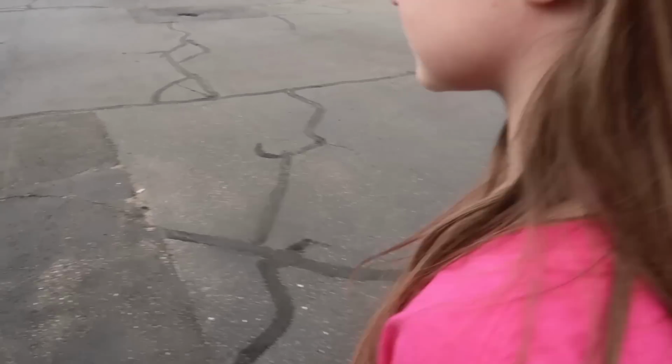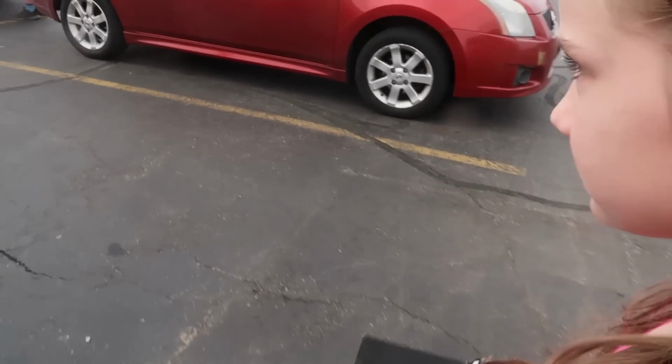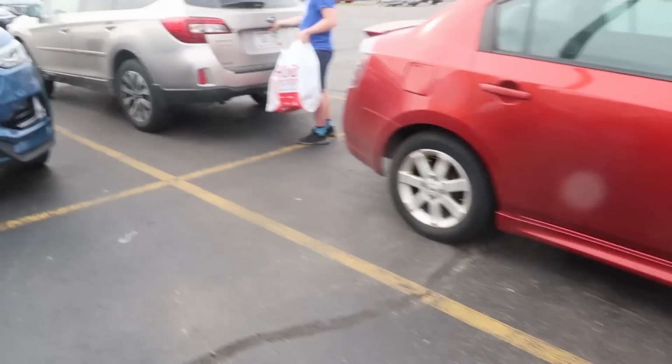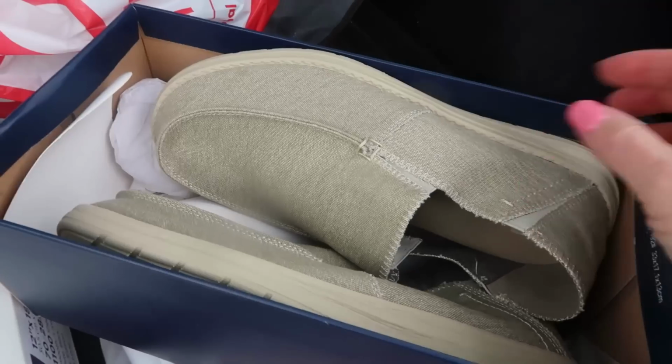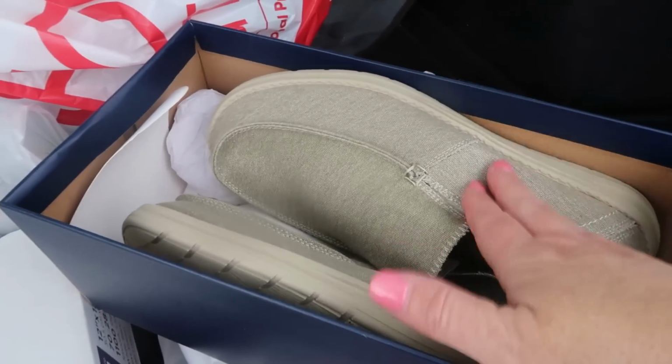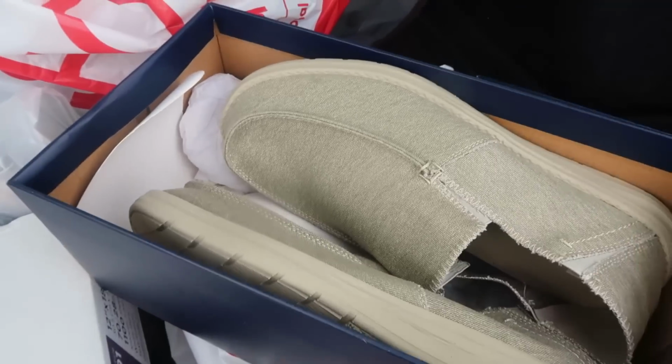3 pairs. So he got a pair of church shoes, which I was very happy with. They were marked at $64.99. When we got up there, they were on sale for $37.49. So that was great. And then she let me use a coupon for 20% off. So I saved another like 6 something on those. So that was great. Or maybe 7 something on those.